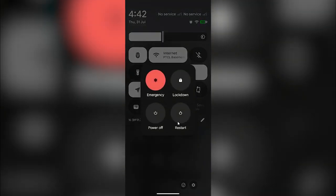But if the problem is still not fixed, then what you can do is simply press the power button on your phone and simply restart your phone. And hopefully after restarting, your problem will be fixed. So that's simply how you can fix the WhatsApp voice message problem on your phone.